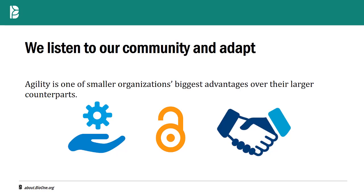All organizations say they listen to their respective communities, and most have formal vehicles to do so. We have library advisory boards, we have publisher boards, we have user forums. But how many organizations actually use this feedback in meaningful ways to grow and develop? Some can't do so easily. But if you're a smaller organization, if you are truly a community-based organization, then again, this is something that you can both do effectively and talk about effectively and make part of your brand.